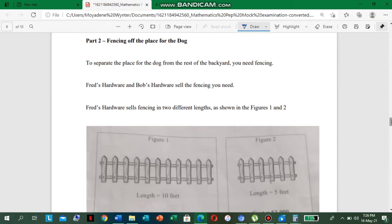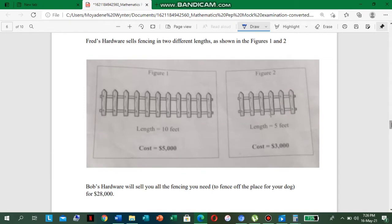So we see figure 1, we see length. One length is equal to 10 feet and the cost is equal to $5,000. We see in figure 2 that the length is equal to 5 feet and the cost is $3,000.